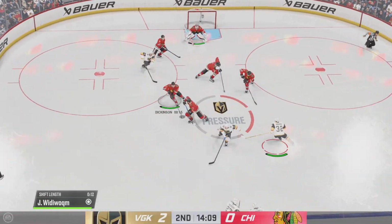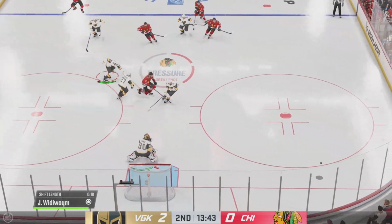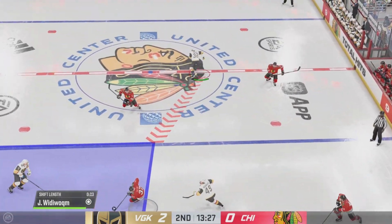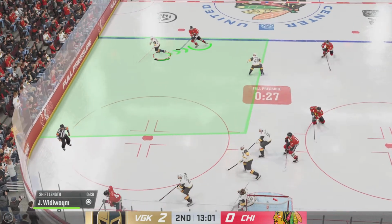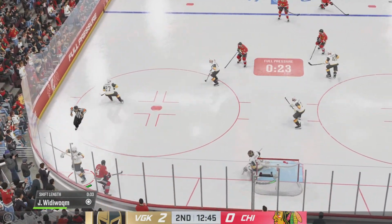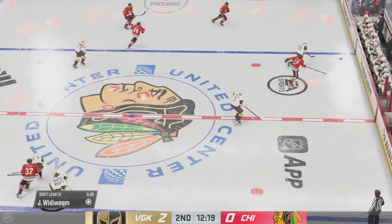Dickinson's won the draw deep in the defensive zone. The Blackhawks gain the zone. Fires it on net. Oh, and he somehow got a little piece of it, and it stays out of the net. And that's out of reach and out of the offensive zone. Denies him again. Tremendous intensity here in the offensive end, and the home crowd is loving this. He got all of that one.